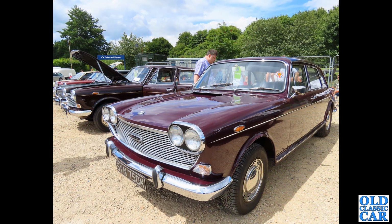And look at this, perhaps the ultimate evolution of the old Land Crab. This is the Austin 3 litre. These weren't particularly popular, they didn't sell in great numbers. 125 brake horsepower, 6-cylinder engine, and unlike the normal Land Crabs, these were rear-wheel drive, built 67 through to 1971.